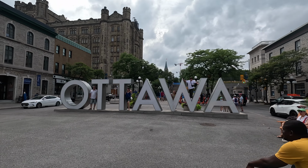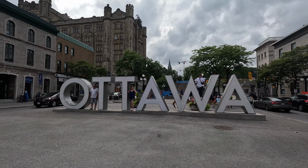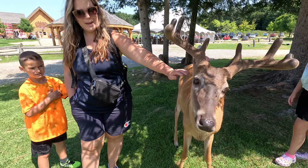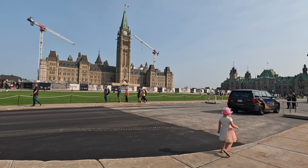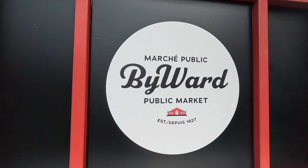Join us as we uncover the best family-friendly adventures in Ottawa. From exploring the bustling heart of downtown to enjoying the serene countryside just a short drive away, there's something for every family to enjoy in Ottawa.